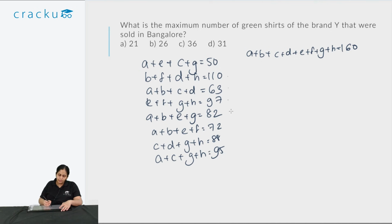Not this, A, B, E, G. A, B, E, G and this. Between this and this, three variables A, E, G are common, but B and C are different. So if I say this minus this, then I get B minus C is equal to 32. Because A, E, G get cancelled and B minus C is equal to 32.